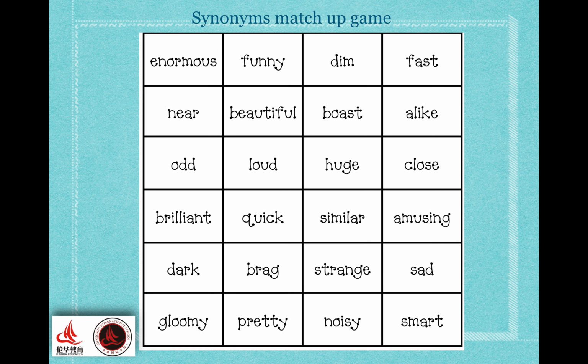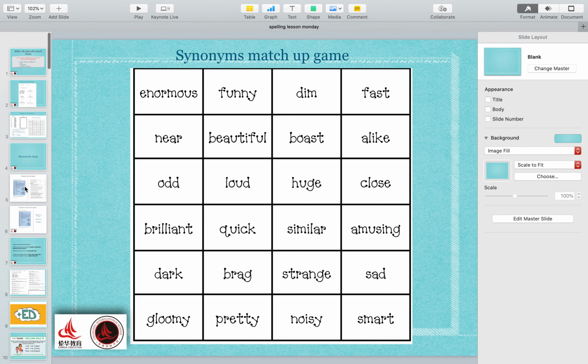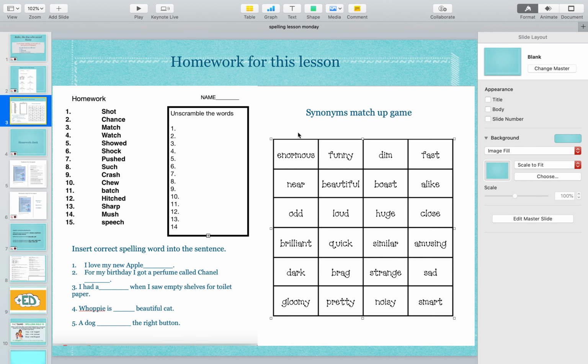Okay, now the next thing we're going to do is a synonyms matchup game. So you should have this as part of your homework sheet. So you should have this one. Okay. Now I am going to call out a word, and you need to find another word that matches. So we will play together.